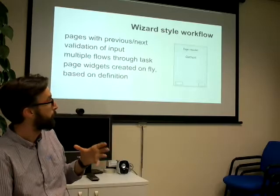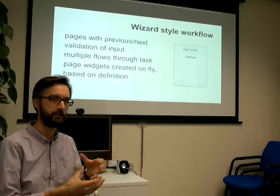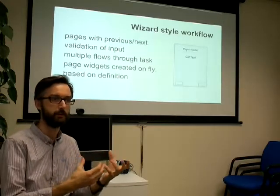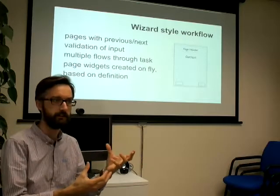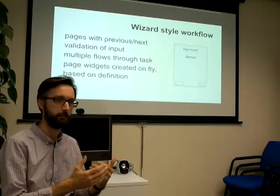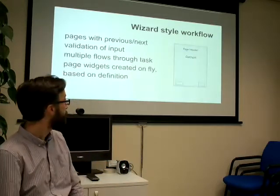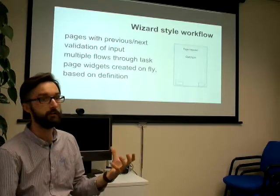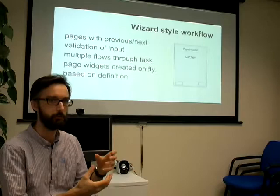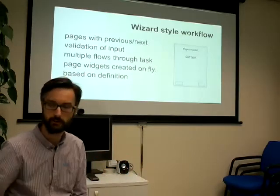So what we have is essentially a core application that will handle the navigation, the validation, things like that, but doesn't necessarily know what it is it needs to display on any given page. That has to be defined somewhere, what the set pages are and what's on them. So we need some way of representing a workflow, what the pages are and what data items need to be displayed and captured on each of those pages.